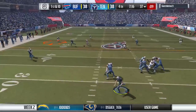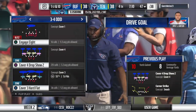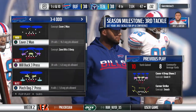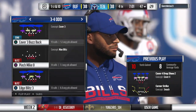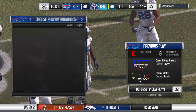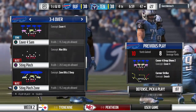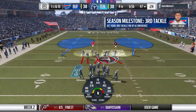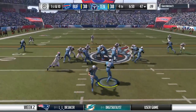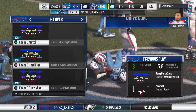Now they'll throw here out of the gun. Looking left-sided, it's complete. And able to get this one across the 45 before he's brought down. Offense comes to the line now, 1st and 10. They'll give it to him right up the gut. He'll get 3 up to midfield. Tackle made there by Zach Brown.